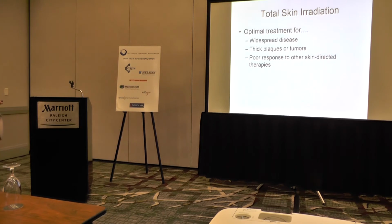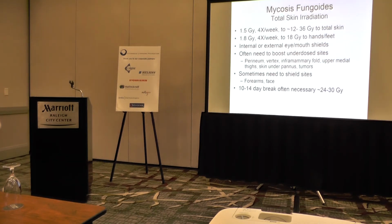So as I mentioned, total skin irradiation for mycoses is optimal if there's widespread disease, if you have to treat the whole skin. Now sometimes you'll have patients where they've never had disease of the face. It's always been the neck down, and we can just shield the face. So we can customize the total skin treatment as well. But it's optimal for widespread disease, especially if there's thick plaques or tumors where other modalities just don't penetrate deep enough, or when other things have been tried and they just aren't working, okay?